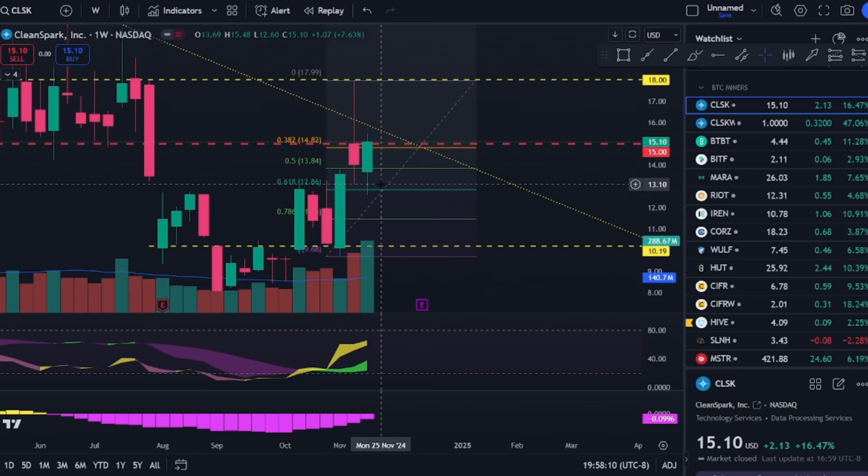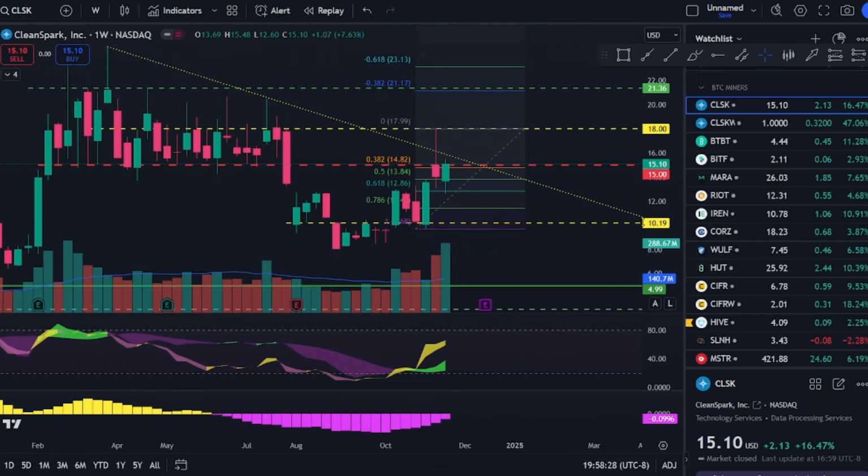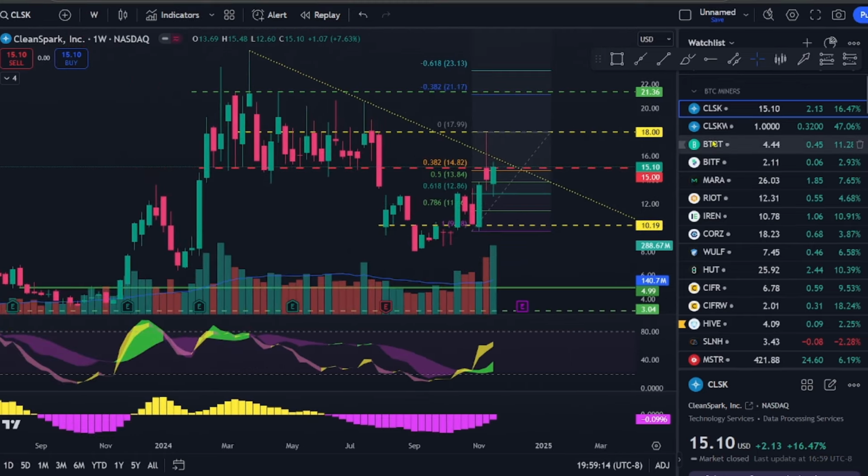So we came down to the 618, went just beneath it, and now we are closing this week above the 382, which opens us back up to $18. Look at that. It's all coming back to $18. Might be why they made the strike price adjustable for their warrants down to $18. So that's all pretty exciting for Clsk. I do like where Clsk is currently right now.